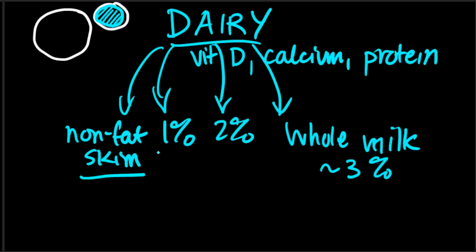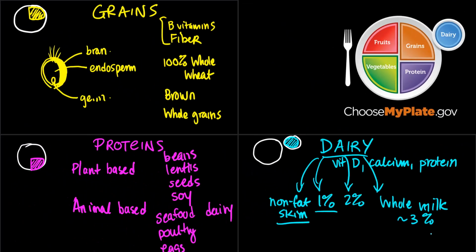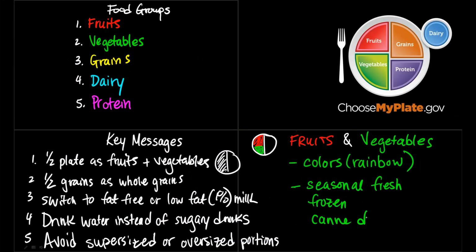And those are essentially the different food groups, the key messages, and the different types.